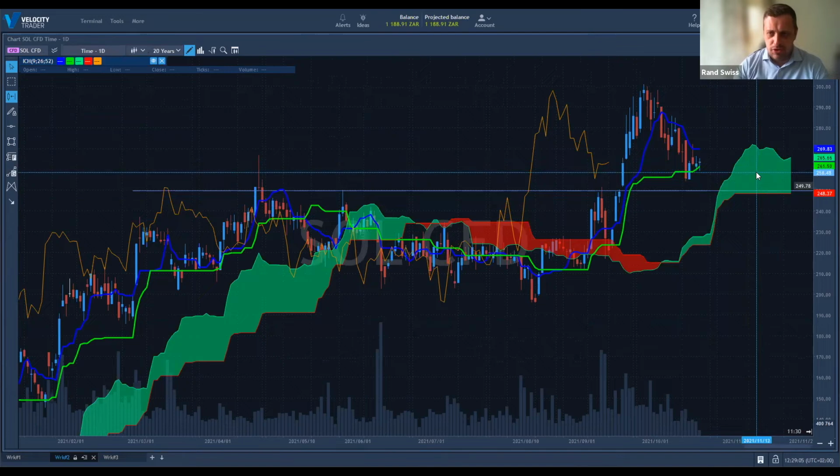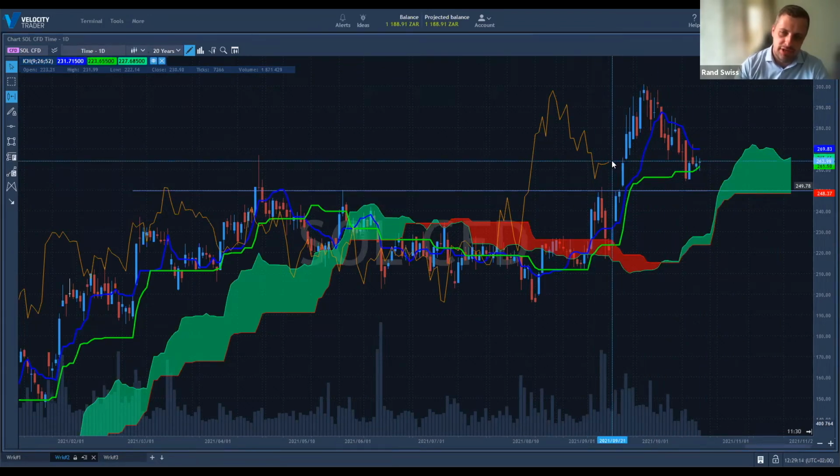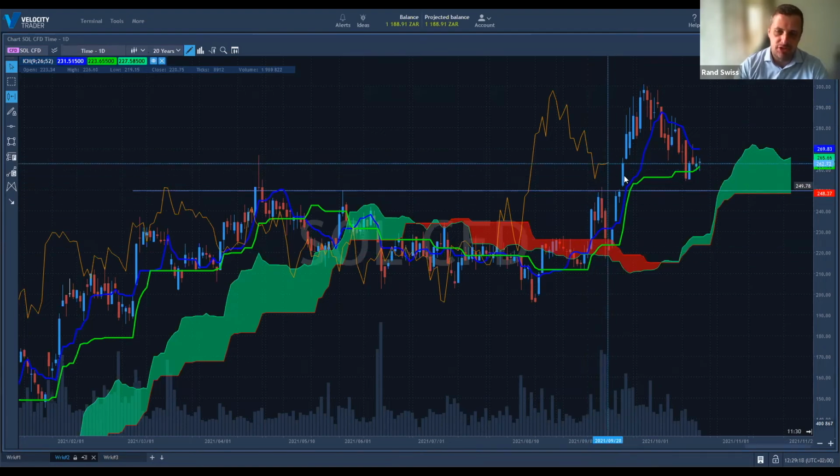So at least the Ichimoku, this is the lagging indicator. Basically this line here is just the current price of the stock, but they set it back 26 periods. If it is above where price was 26 periods ago, that's another bullish signal. If it's trading in between like it did here, that's basically saying, oh, there's no direction, there's no trend.